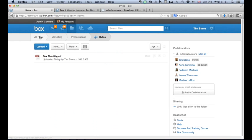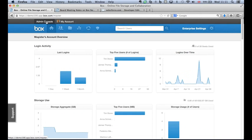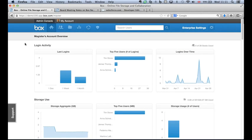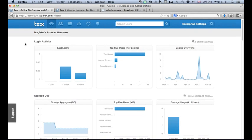Okay, now if I just go back to where we started, we're back in the web application. The final piece I want to show, just for a few minutes, is the admin console. So far we've looked at this as an end user, but if I was an administrator of Box, then I'd have access to this area here. Just to cover this off very quickly, the first thing I see as an administrator is a dashboard report of my different users, what they're doing, how much storage they're using, that kind of thing.